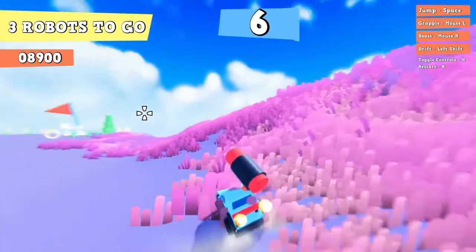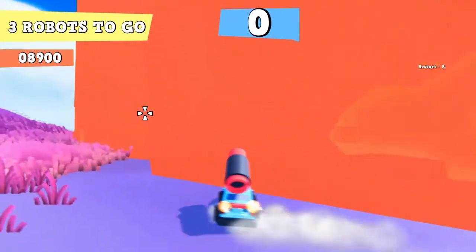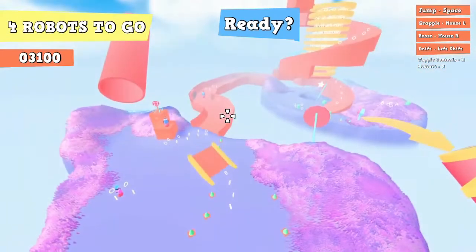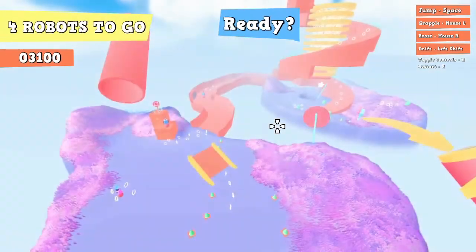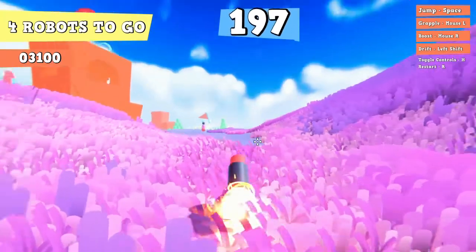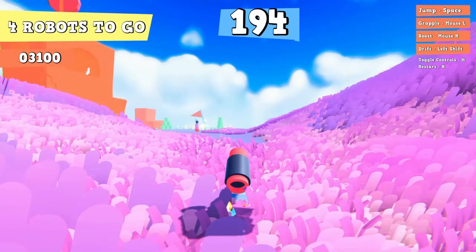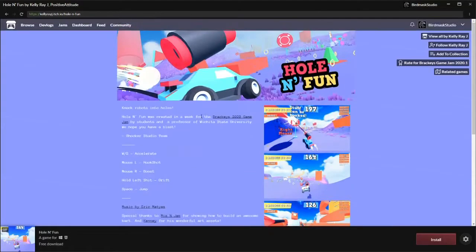Yeah, let's just disconnect there. Oh, I think I will, oh, that was interesting. Pressing restart during the loading. Okay, there doesn't seem to be a pause menu that lets me go out, so I'll have to close this outside. Okay, that was Hole in Fun.